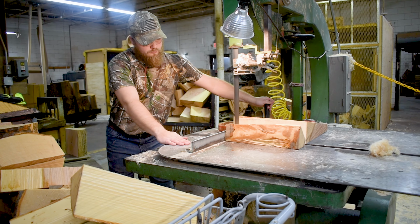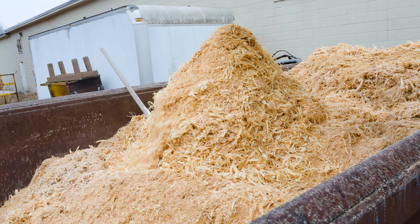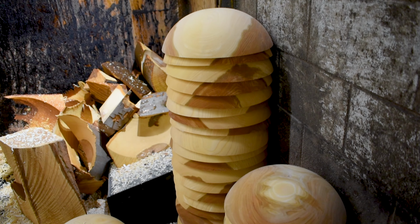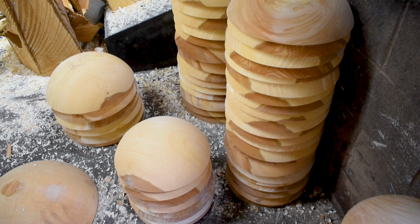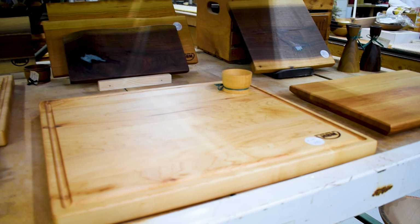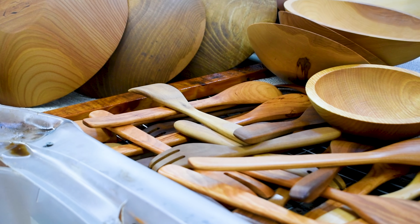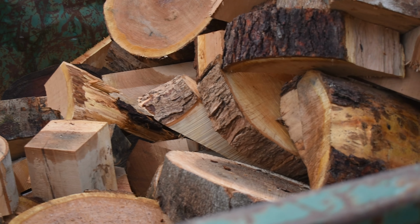As you can see in the back mill, we have a large conveyor system that all the shavings get run through. They go outside to a trailer, and we donate that to local horse farms. We're a zero waste company, so we want to make sure we're utilizing every part of the tree. If it can't be made into bowls, it's made into cutting boards, utensils, grilling planks, grilling chips, trees. We're always trying to come up with different ways to utilize all of our wood. Excess wood that we can't use is sold for firewood.